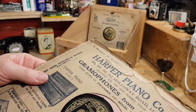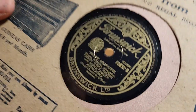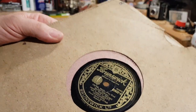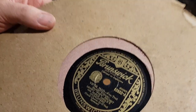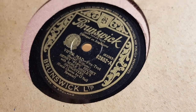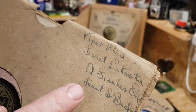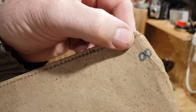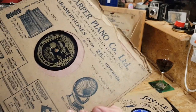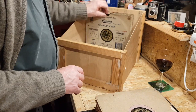Sweet Potato. The Noble Sisters, Swingsters. Look at that. That's a good one. That's going to be a good one. And Viper Mad. Again, by the Noble Sisters, Swingsters. Good one. Look, it's been written on. This guy is the jazz guy. This is one of the jazz guys. Number 8. Yes, good one. Good find.